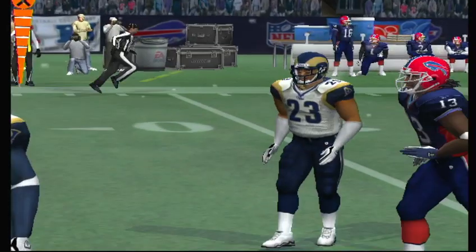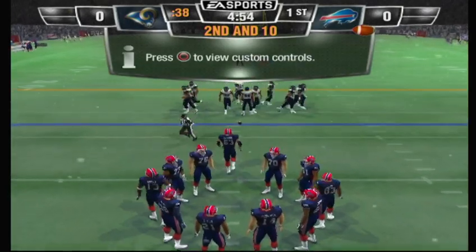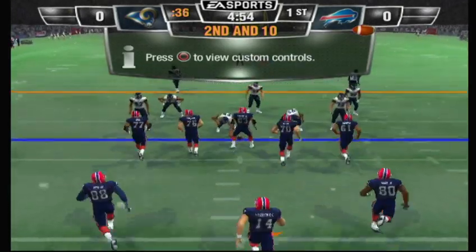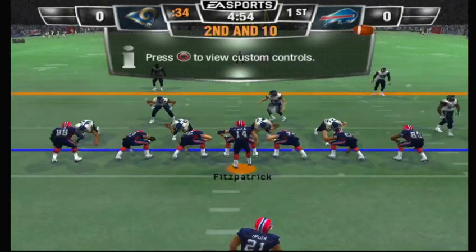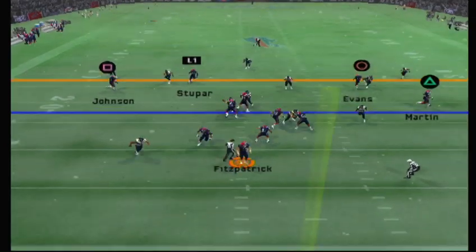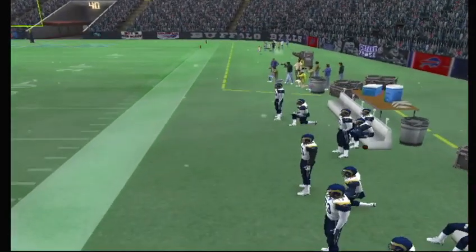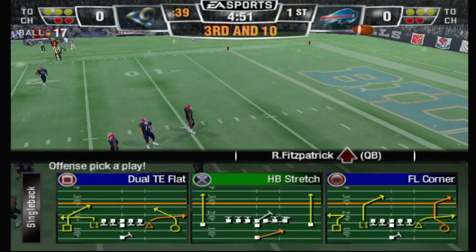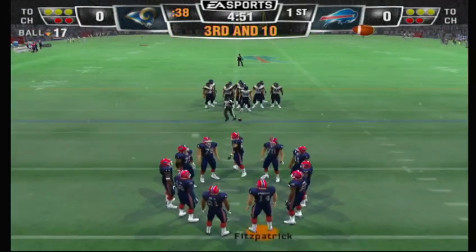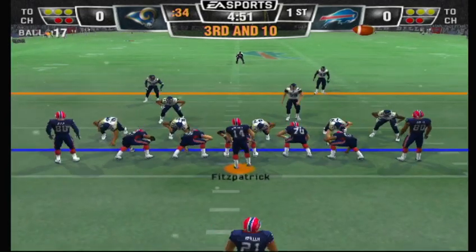Misses the receiver, and it's incomplete. Johnson calls the intended receiver. Ball on the 17-yard line. Set! Hut! And the pass is incomplete. Evans was the intended receiver on the play. Third and 10. Ball on the 17-yard line.